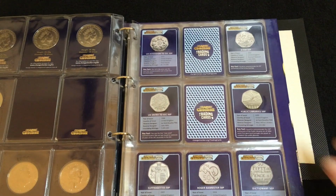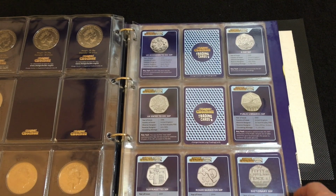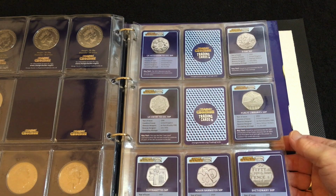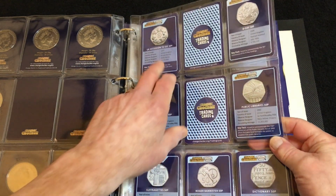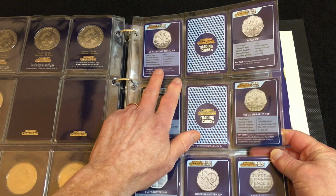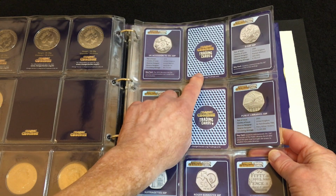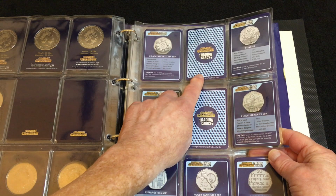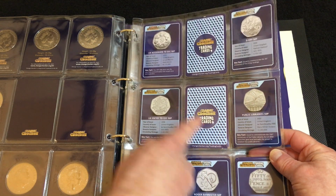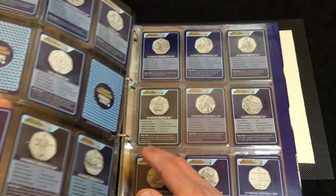So we've got the Change Checker cards here. Now I know a lot of people have done them in sort of set order. I've put them in sort of date order. So we've got the Ring of Hands 1973 entry into the EEC. That one there that is missing is the EEC presidency. This one here is the NHS, so that's 2 I've got missing. I think I've got 13 missing in total.